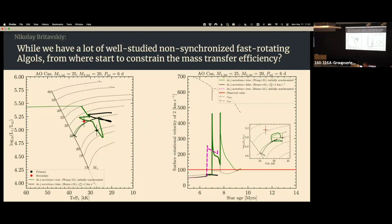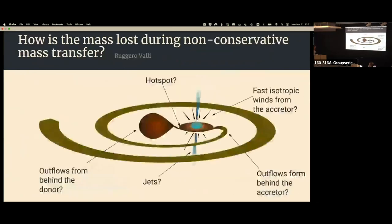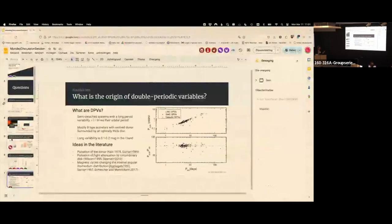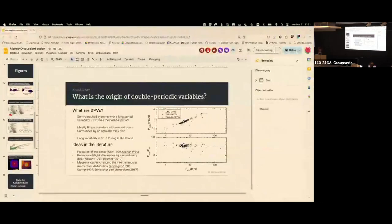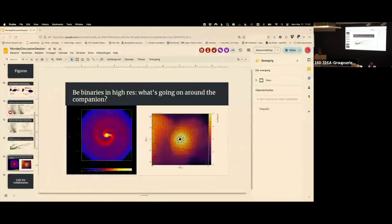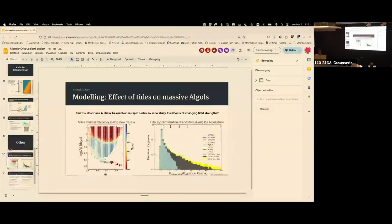I have another slide. You have a slide? Next one. No, going all the way back. Okay, wait. But is there another question? No, it's a plot which I think is relevant to this discussion. Yeah, that one.